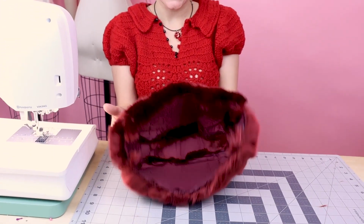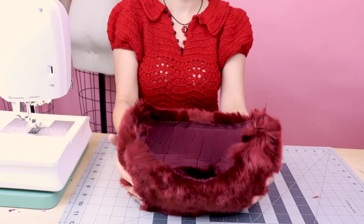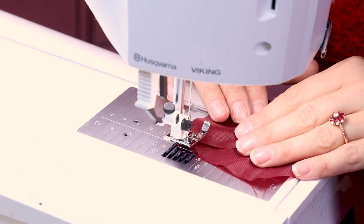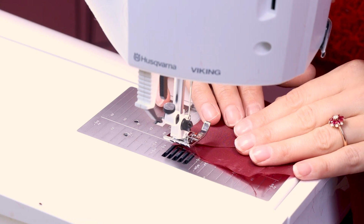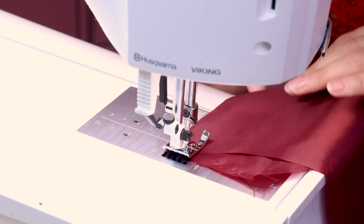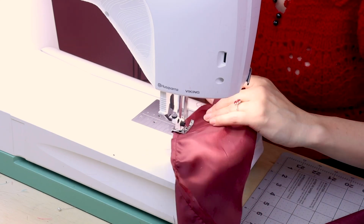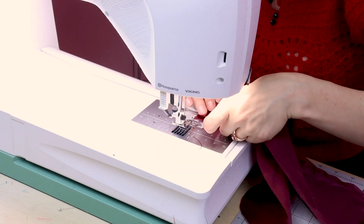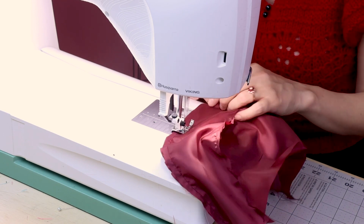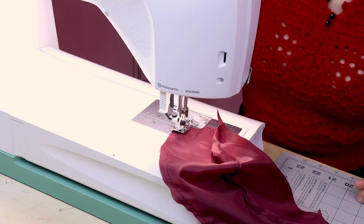You can see we got the inside here, and we've got our nice plush fake fur outside. And our next step is sewing together the lining pieces the exact same way we just sewed this up. Don't forget your seam allowances on here are 3/8 of an inch. Make sure you backstitch. Keep lining up your edges. When you get to the top, backstitch and cut.